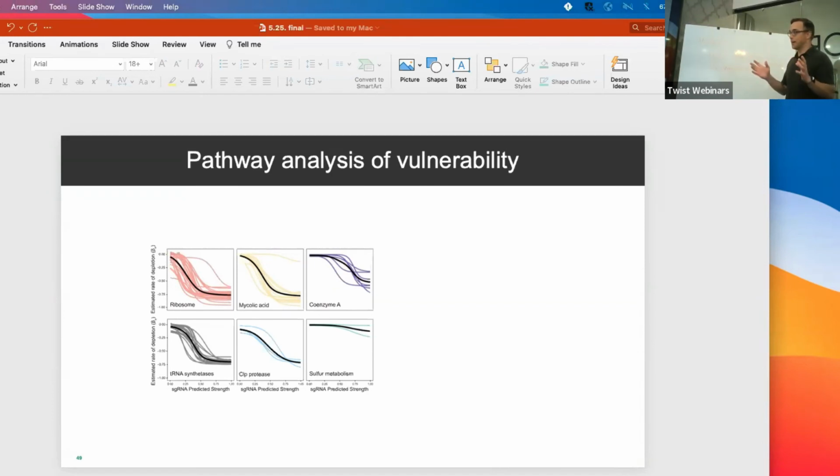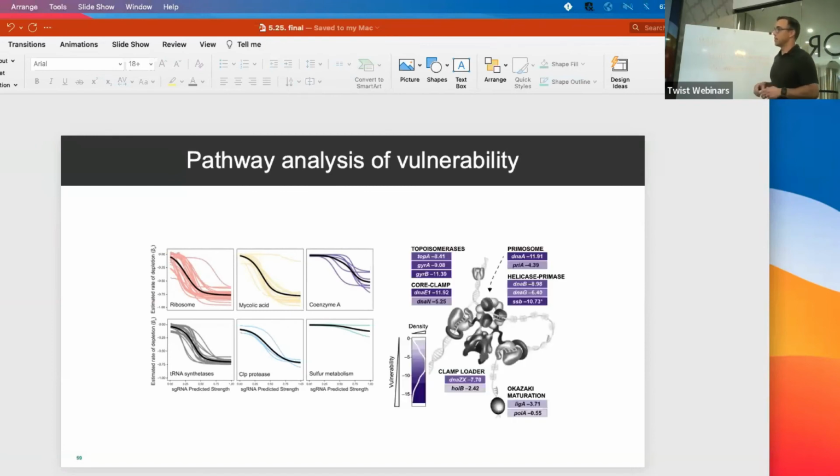We can look at sort of the pathway level. We can also then zoom in and look at the individual pathways. So, DNA replication, for example, as a process is highly vulnerable, but within DNA replication, the main polymerase is exceedingly vulnerable, gyrase is exceedingly vulnerable, but Okazaki fragment maturation, which is essential, is exceedingly invulnerable. So when you're thinking about drugging DNA replication, for example, the main replicative polymerase is, solely viewed through the lens of vulnerability, a much more attractive target than enzymes involved in Okazaki fragment maturation.